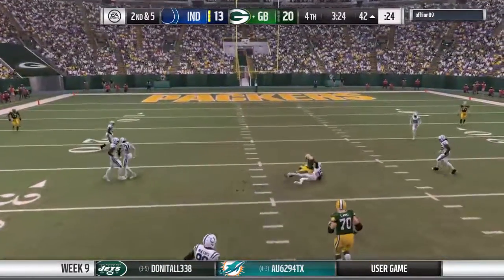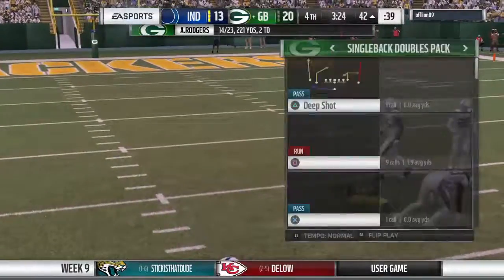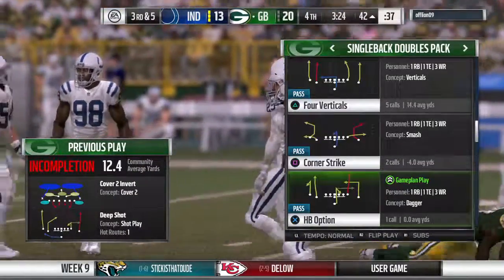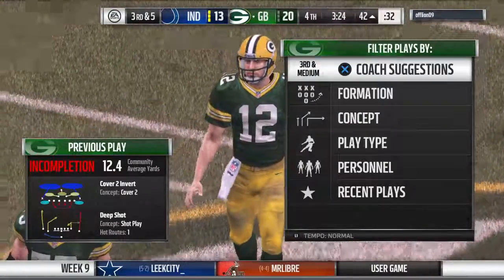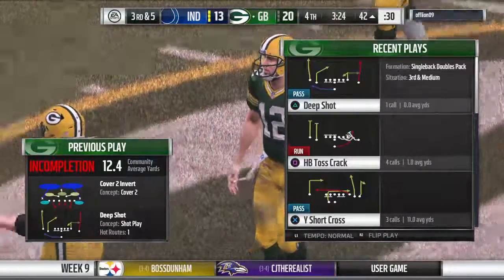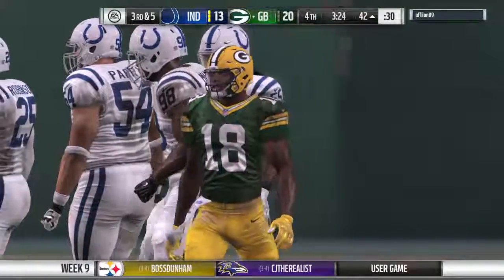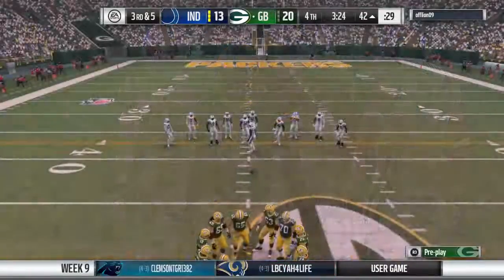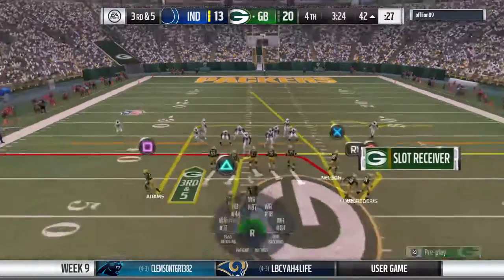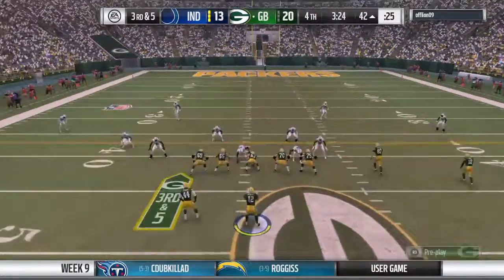Throwing is Rodgers. And incomplete there. A nice hit jars the ball free and brings up third down. It looked like they had something there, but I think that he was thinking about running with the football before he actually hauled it in, and that led to a big drop. Incomplete pass on second down. Let's see what the offense draws up here on third.